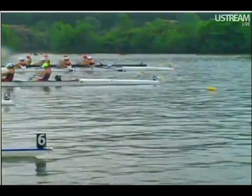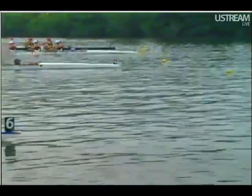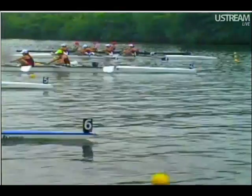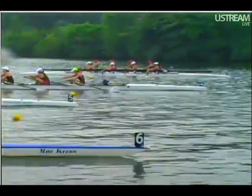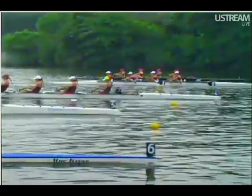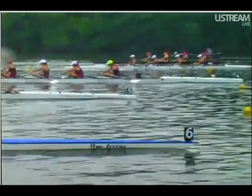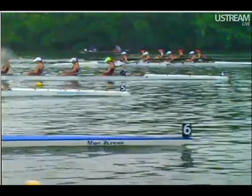St. Andrew in this second 500, now they're starting to take it to the Atlanta Juniors a little bit. With lane 4, Radnor about a half a boat length back. Look, on the outside, we have St. Andrew starting to take the lead as we get to the 1,000-meter mark in the C final of the women's 4.